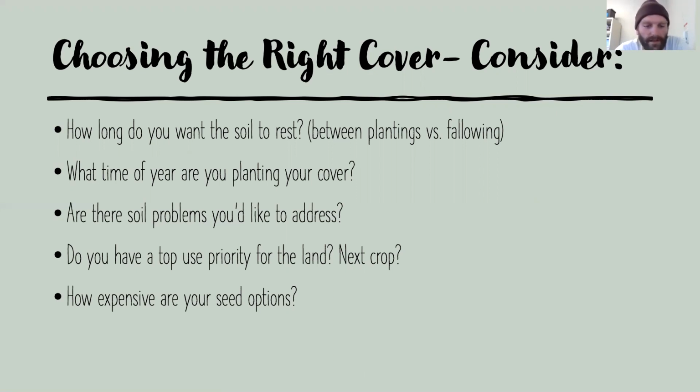And then having a priority for your land, as I was talking about earlier, is like, on a small scale, what are you planning on planting there? Is it going to be direct seeded something? Because then you don't want to have a bunch of residue in your bed. Just things like that you think about when you're planting your gardens and your farms.